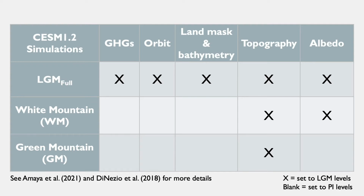And we can compare this LGM full experiment to 2 different single forcing experiments. We have what we call a White Mountain experiment, where the climate model is forced only with the ice sheet characteristics from the LGM. So we have ice sheets that are both very tall, so we have the topographical effects of the LGM, and they're also very bright, so they have the surface characteristics of the LGM, and we call this a White Mountain. So this will isolate for us the mechanical plus the thermodynamic influence of ice sheets on the large-scale climate system.